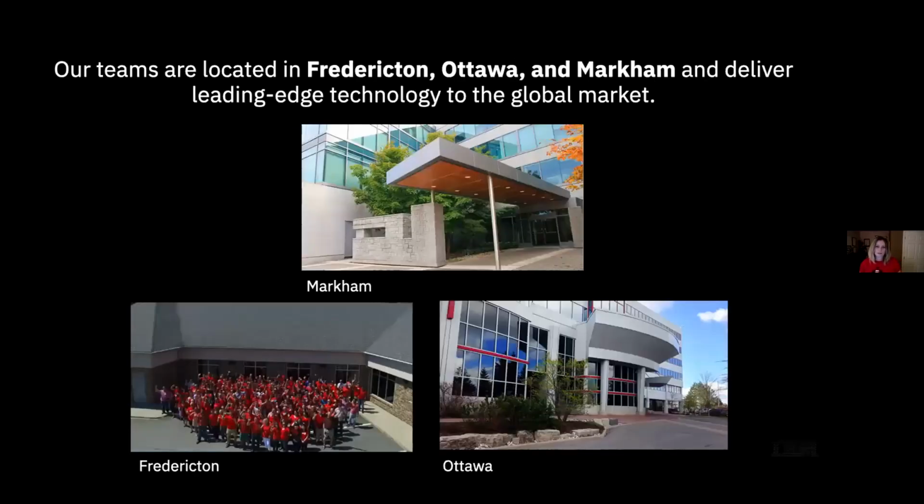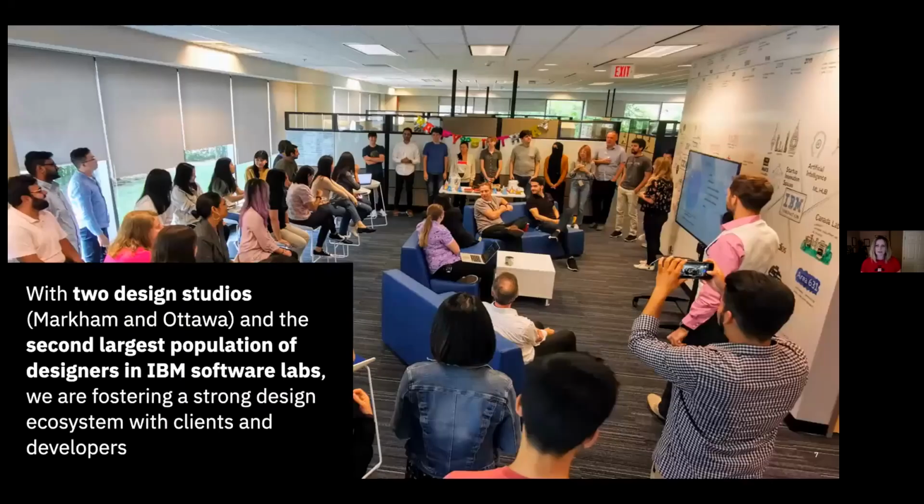So our teams are based out of 3 sites. Herman and I work out of the Markham site in the GTA, but we also have Canada Lab sites in Fredericton and in Ottawa. And at the Markham site, we have one of the 2 design studios in Canada. There's another one in Ottawa, and the studio is made up of many collaborative working spaces, with one of the gathering spaces shown in the picture here.